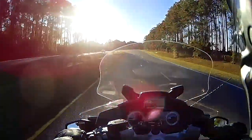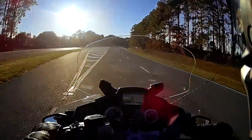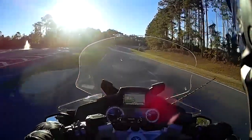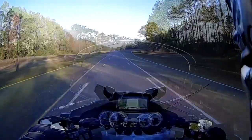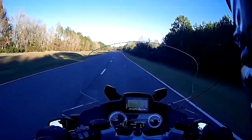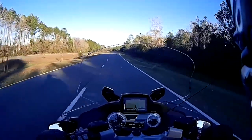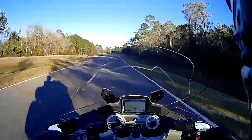Sun's straight in my eyes. It's fairly late in the afternoon. Let's see, it's 4:33. So got about another hour till it gets dark. Well, I had been playing with these seats, going up and going down, and shimming up and shimming down, and I've tried a million different things, and I think I'm just gonna bite the bullet.